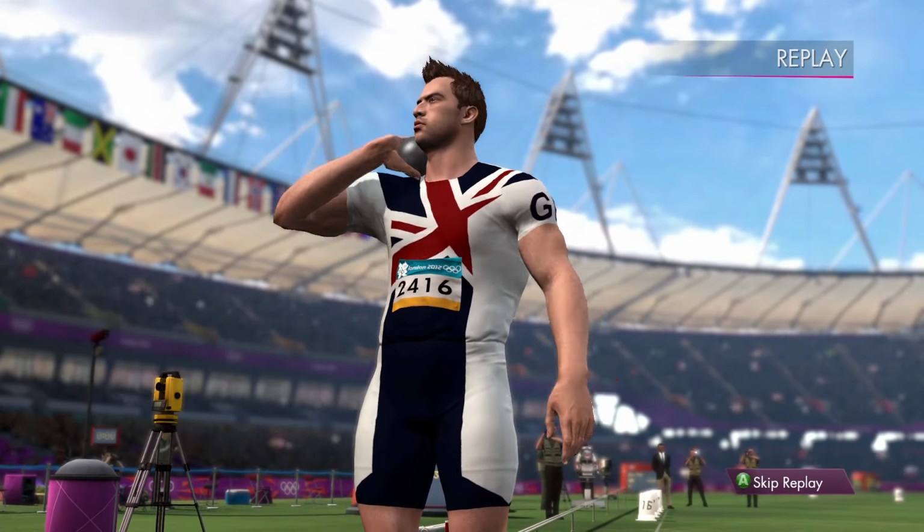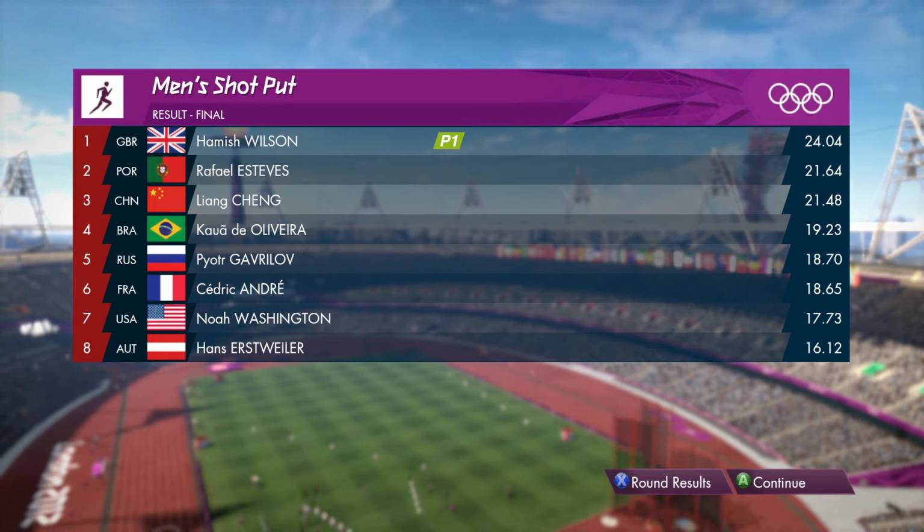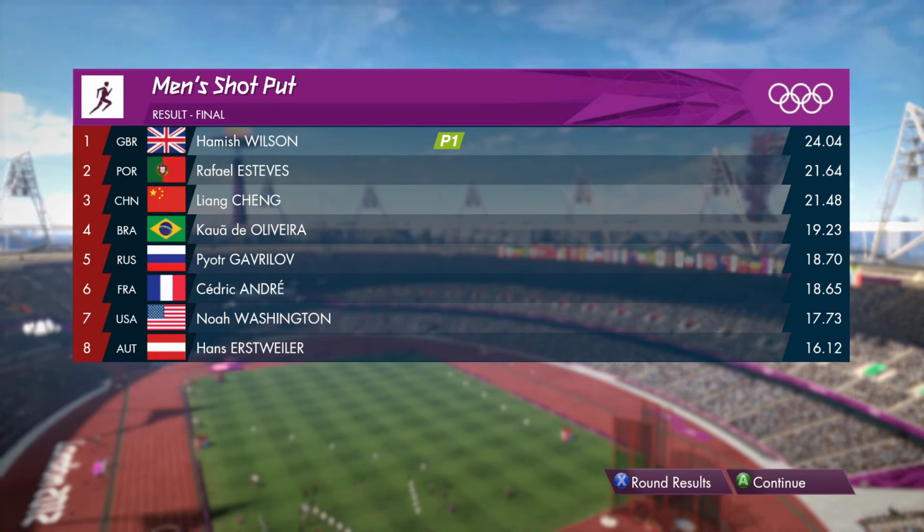And it's gold for Great Britain. I'm struggling to put my words together. I feel so proud. What an opportunity, what a chance taken by this athlete. Portugal finished with a silver medal and China finish in third place. That means a bronze medal.